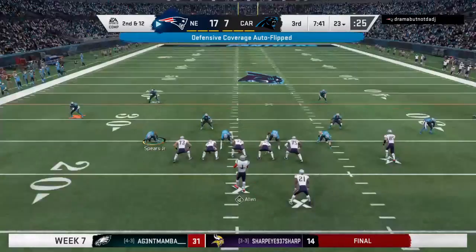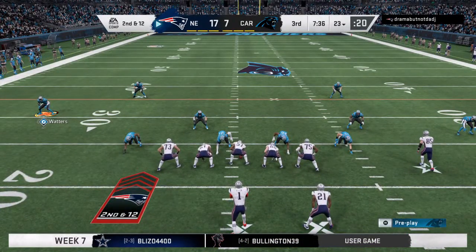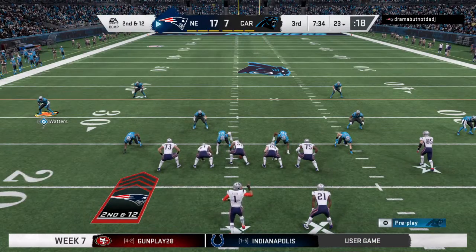So the opening play of the drive goes backwards. Now they'll come up on 2nd and 12. 44 to Mike. 44. Check. Hey, we heavy on the edges.